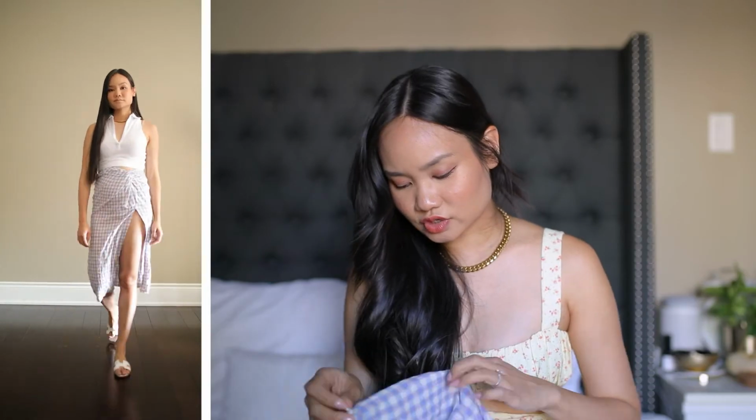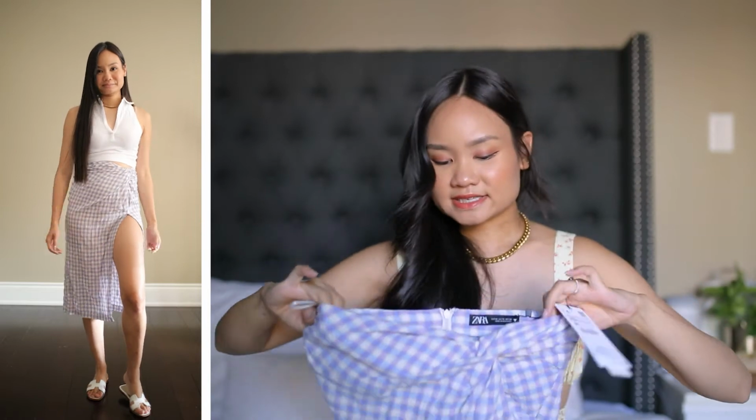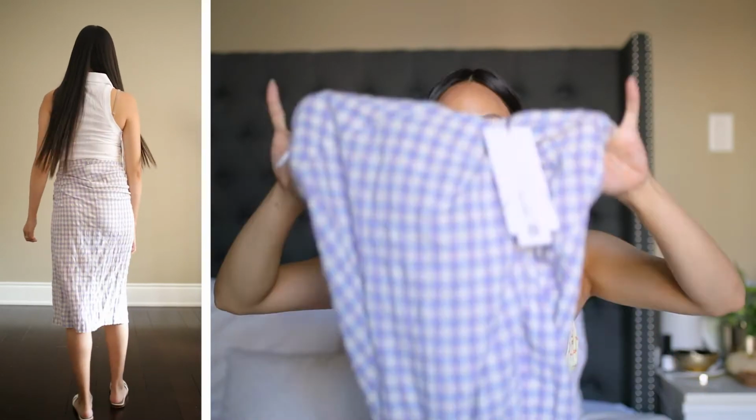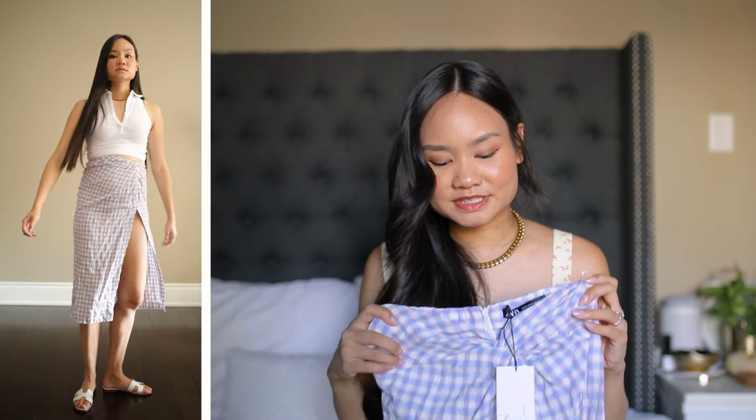So back to the other pieces, now that I've finished up that huge silk dress haul. I got this checkered skirt, which I thought would be really cute. And it is really cute when I wear it, and it's elasticated, so it's comfortable in my waist, but because the material itself doesn't stretch, I have to pull it quite high up, right under my ribs now. I can no longer fit this at my hips, and it's really adorable.